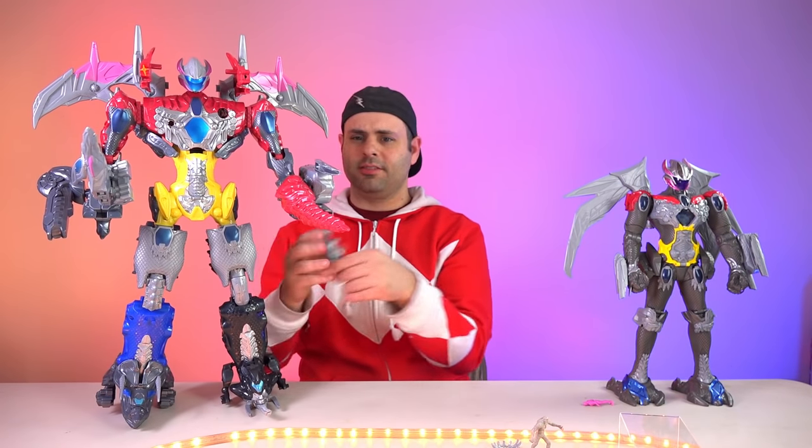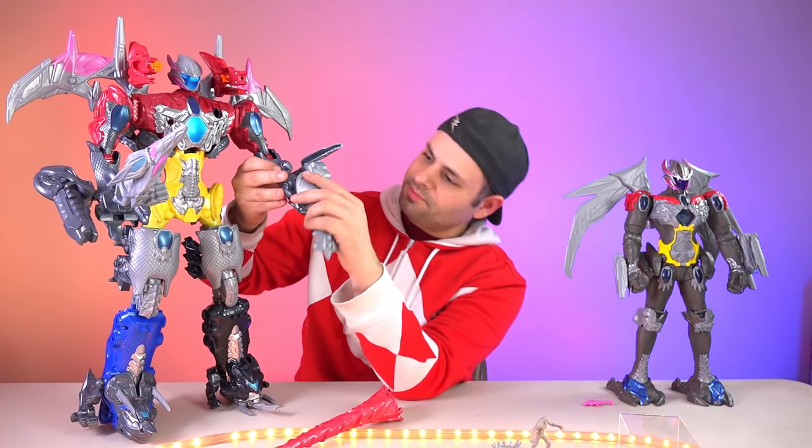I have seen a couple different prices on T-Rex. I think 34-ish is about what you could expect to pay for him. And then the rest of them, I think, are all $19.99. You know, altogether, it's not cheap. I think this piece actually can also sort of be a weapon. So that can be a weapon as well.